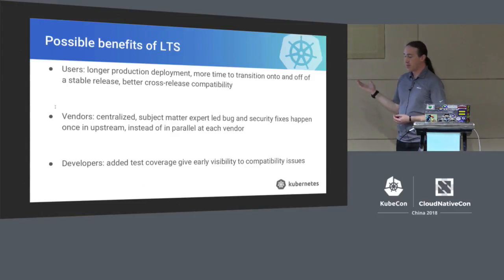Similarly for vendors, and I'll go into this in more detail later, every vendor in the ecosystem is doing some level of support for their customers. And surely they all do something that's unique value add for their customers. But if we're all doing this in parallel, there's also some common portion. And if we can do that common portion together in open source, we can be stronger and get a better result for the end users of all of our systems.